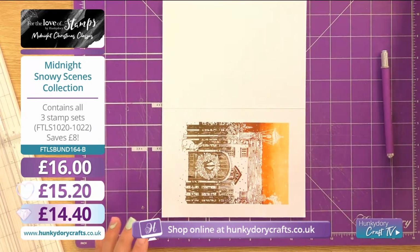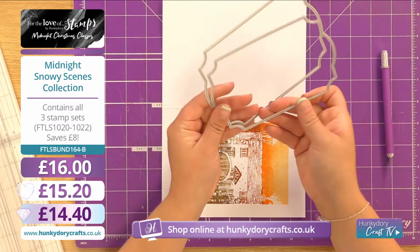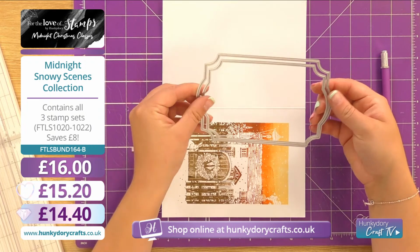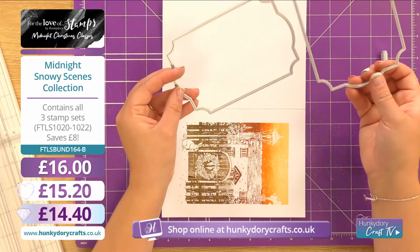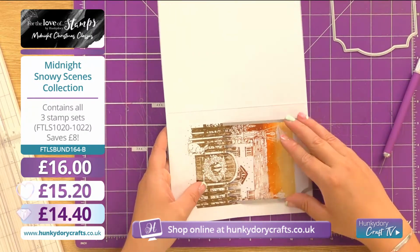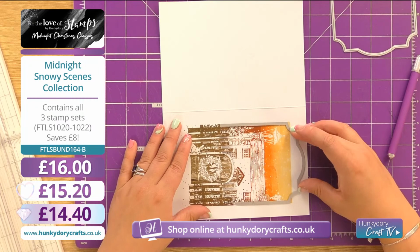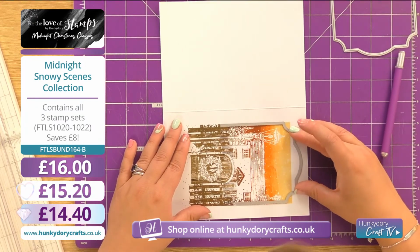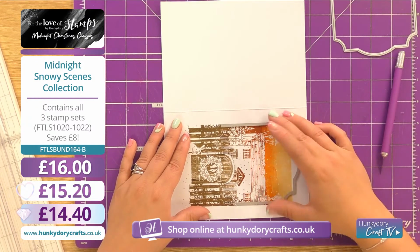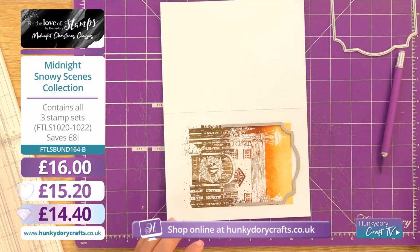And then I've gone with my, I want to say this is your fancy edge or bracket label one. We're going to go with the second largest and just slide that in, and that will fit in really nicely onto the edge of here. I'm just popping that in slightly a little bit more on there, and then we can just tape this down and run it through our machine to give us that gorgeous aperture effect. Let me get my tape.